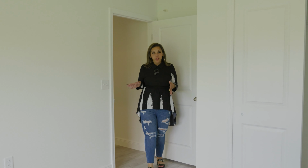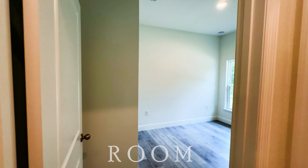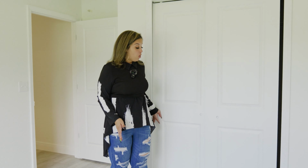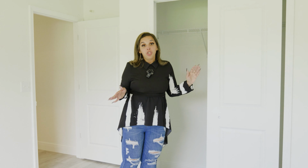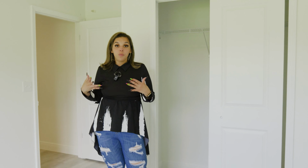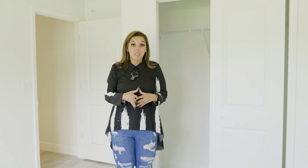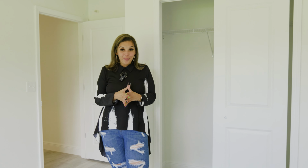So this is bedroom number 3, where the bathroom number 2 is adjacent to this bedroom. So you can make this a little ensuite for your in-laws, family members, or whatever you choose. They all seem to be the same size or near the same size room, and the closet as well. So this room is facing the front of the home, and again, just like all the other rooms, there's no carpet. You can add in the ceiling fan, and you also can add in another shelves just to maximize the space in the room. Now let's go check out the master bedroom.